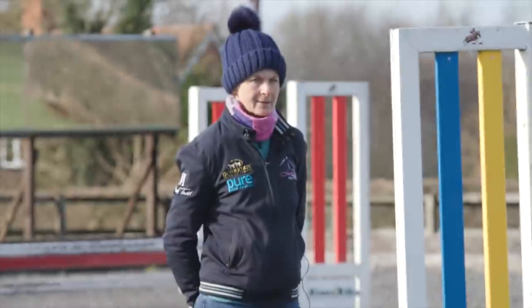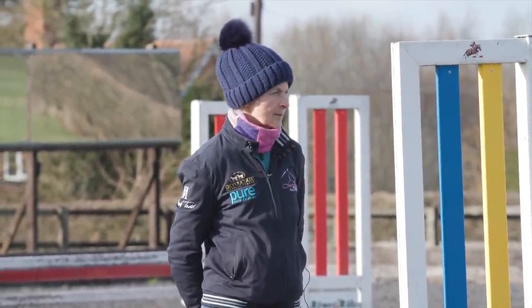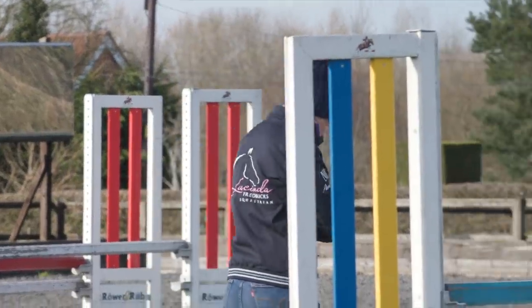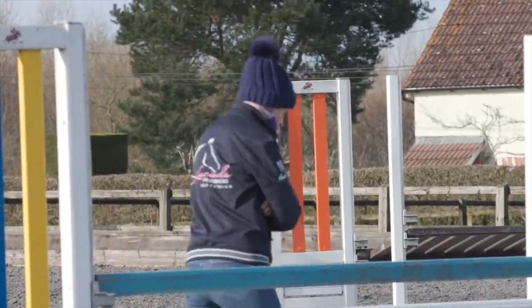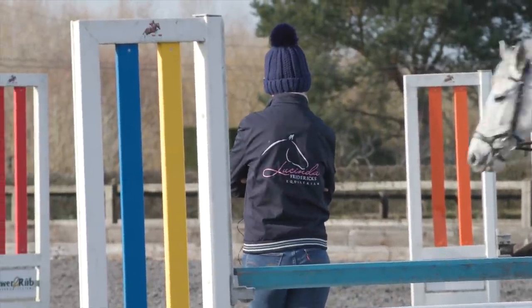She's got a very powerful back end, isn't she? And she's downhill, so she doesn't know what to do with that because it just plows her into the ground. So then she almost compensates by really coming up with her head, I think. But she's a lot luckier, she's got a better jump than Dee.